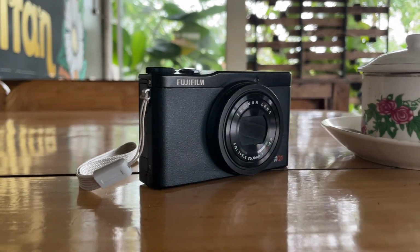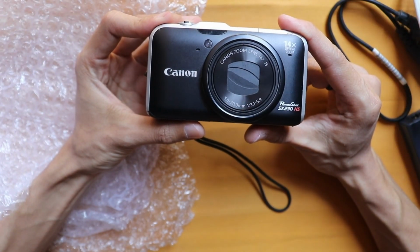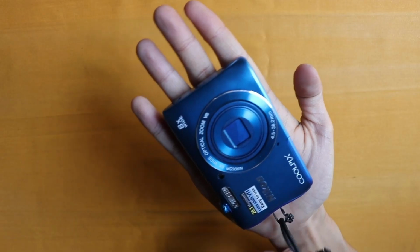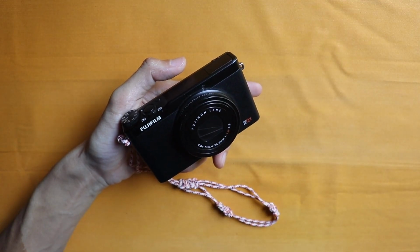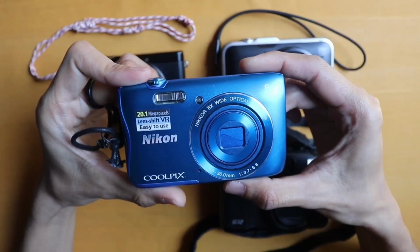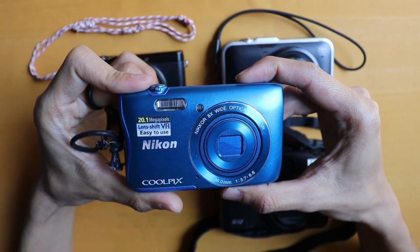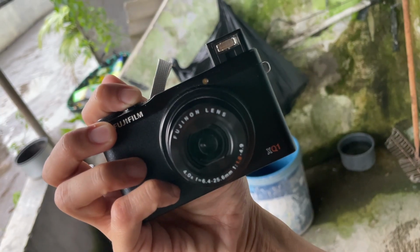The most fun thing about digicams that nobody talks about, well, I lied to you. People do talk about it, but I think they overlooked it. For me personally, and maybe for you too, eventually, the most fun thing about digicams is actually the flash.